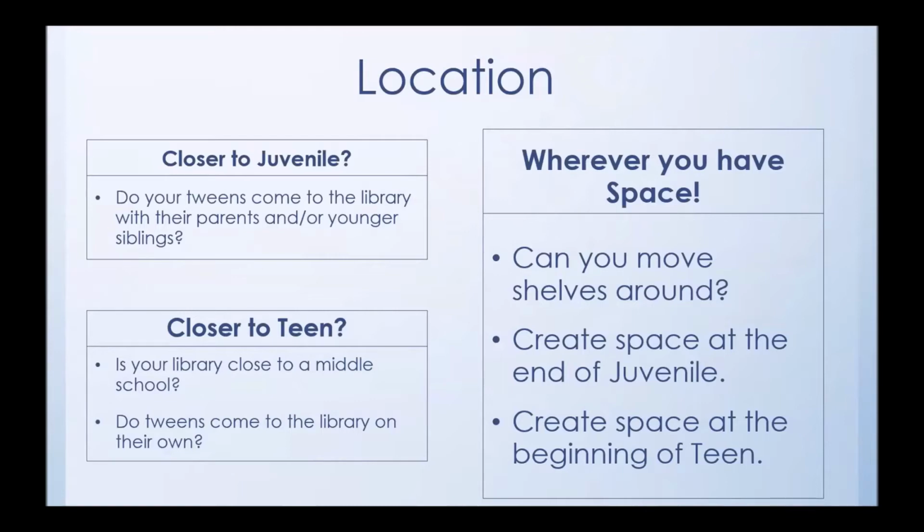So now you have started your weeding, you've started figuring out the books that you want in your tween collection. And now, where exactly are we going to put it? Are we going to put it closer to juvenile? Are we going to put it closer to teen? And juvenile makes sense if you have parents who come to the library with their kids still. So if you have parents who have, say, a second grader and a sixth grader, and they come to the library as a family, you might want to put your tween collection closer to juvenile. That way the parent can still see where they're at, but it will allow them a little bit more freedom to go into their tween space.